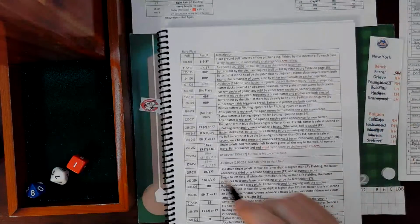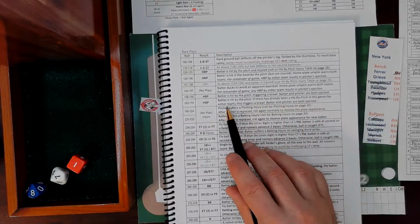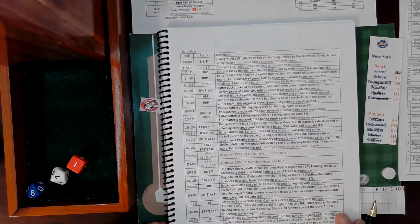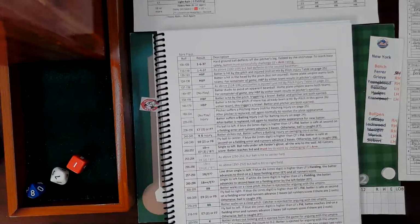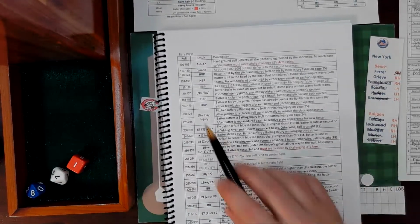All right, so 178 says hit by pitch. Batter is hit by pitch. If there's already been a hit by pitch in this game by either team, this triggers a brawl. Batter and pitcher are both ejected. There had been a hit by pitch earlier on, so we do have a brawl. And with the score being what it is, it doesn't surprise me we have a brawl.